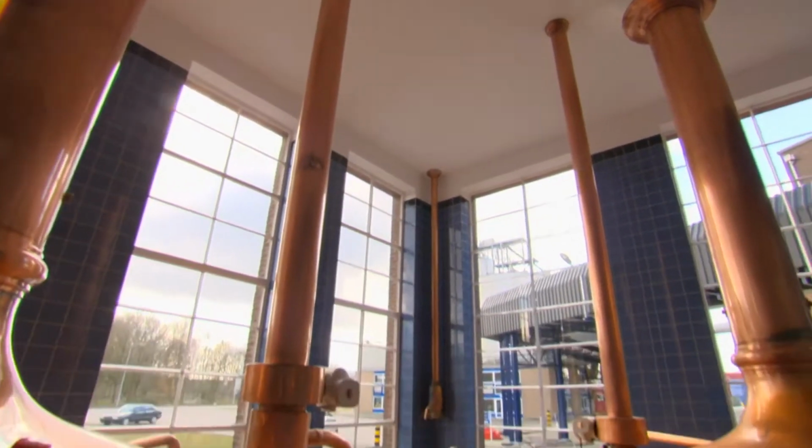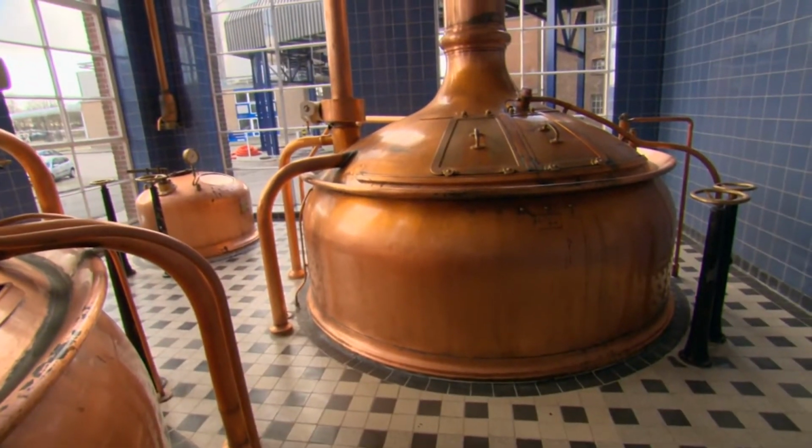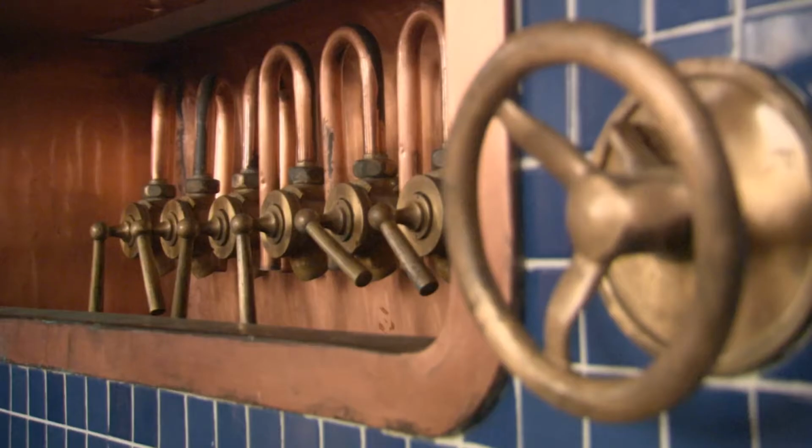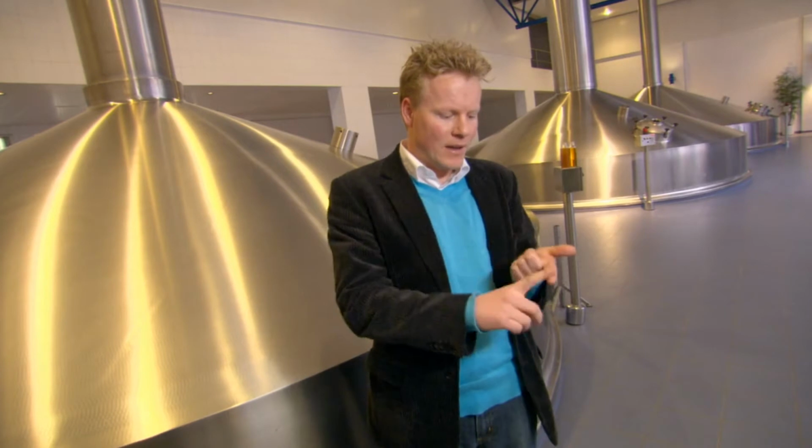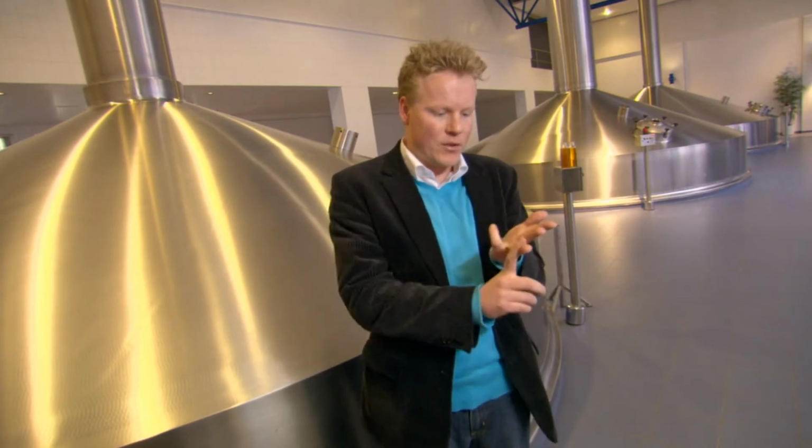The same family has been brewing beer here for over 300 years, and now it's Wietse van den Boogaard who's stirring the hops in the copper vats. It's my passion to brew beer. I like the brewing, I like the drinking, I like the product, I like the bars where the beer is. So, yeah, that's the passion, huh?